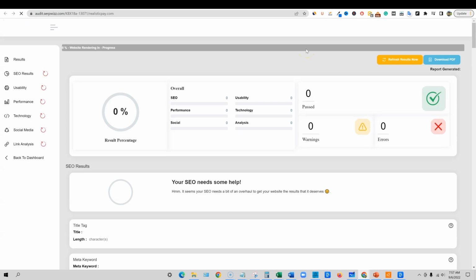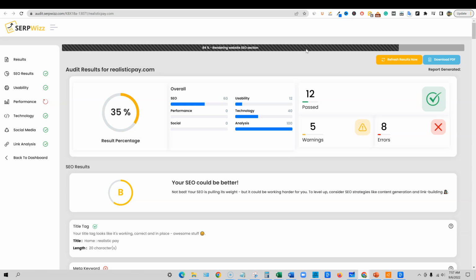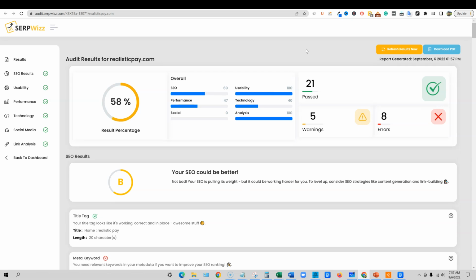So SERPWizz is on its way to running this. I'll try to talk through this. I usually get rid of any word gaps. That's why you guys don't ever have to sit and listen to silence during my videos, because I automatically edit out any silence that's more than 1 second. That's why my videos just go from start to finish, and I'm just talking the entire time with no break, because that helps with engagement as well, and I don't want you guys sitting there becoming bored. So that's why I just purposely talked through that whole thing.